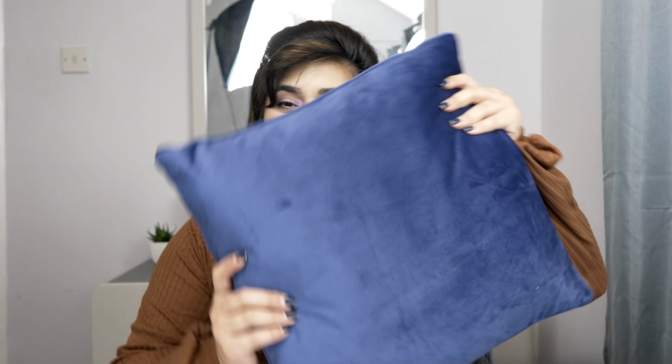The second thing I got is another cushion. Ta-da! Now this cushion, I think it was £6.50 each. It's a soft, velvety, suede kind of material. It's really smooth and velvety. And again, this cushion was so affordable. I got 4 of these cushions to go with the other cushions on my sofas because the main theme in my living room is grey, silver, and this kind of bright navy blue. So I wanted to add this to the sofas.